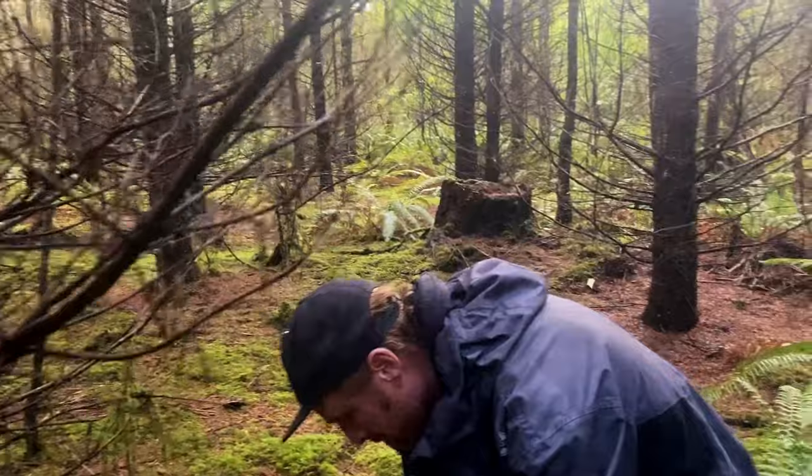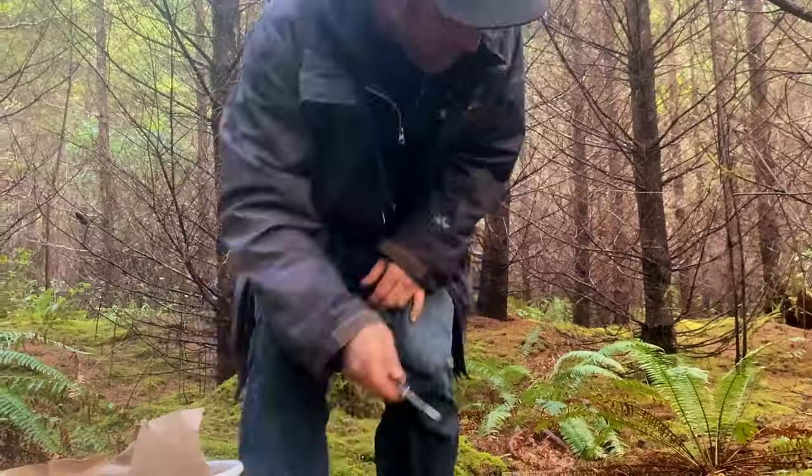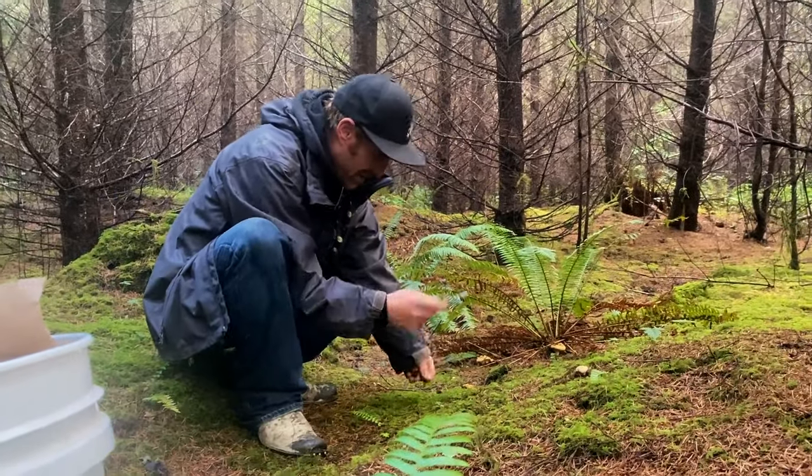I think we're gonna run into quite a bit of these coming up. We're not even in the best part of it. Yeah, the Valley of Gold. Yep. I'm not sure if I should be afraid or whatnot. He's just swinging his knife around, pointing with it.